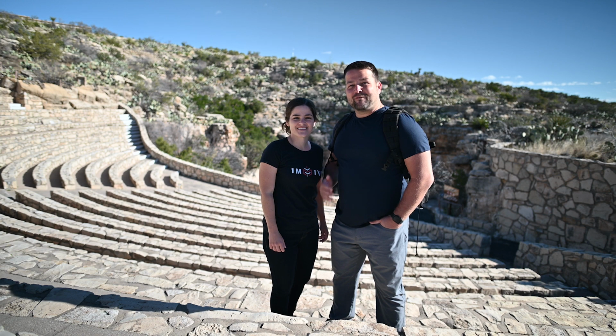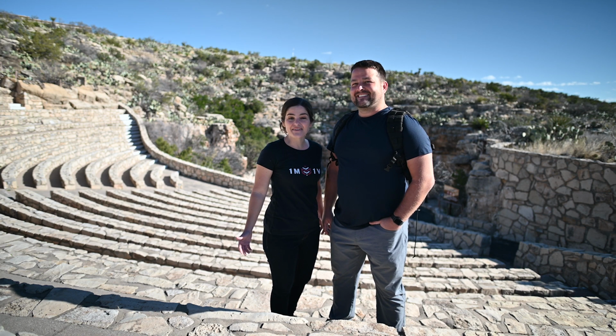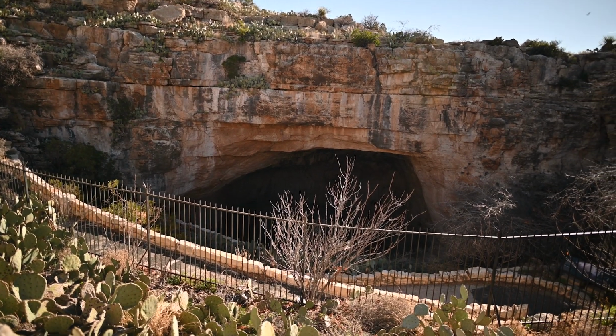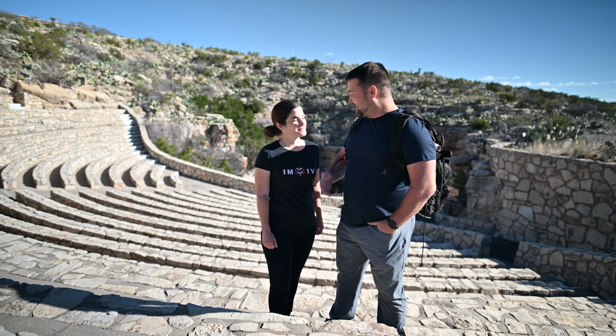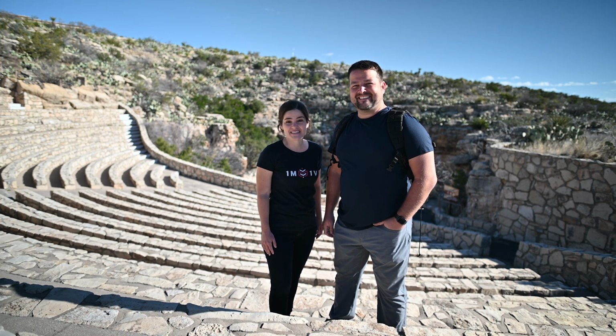So we are at our 4th national park in less than 3 days. It's wild. Today we are here at Carlsbad Caverns National Park in New Mexico, and we're actually standing just before the natural entrance to the cave. So we're about to pass through the amphitheater, head down about 1.5 miles into the cave's entrance, and then across to the big room. The big room. So we are really excited. Let's go explore.